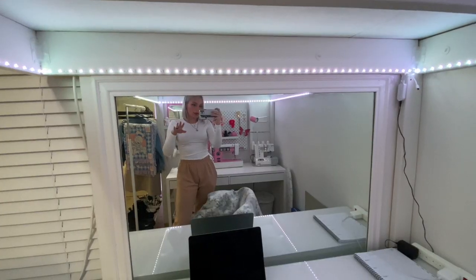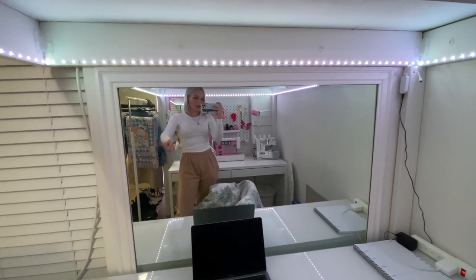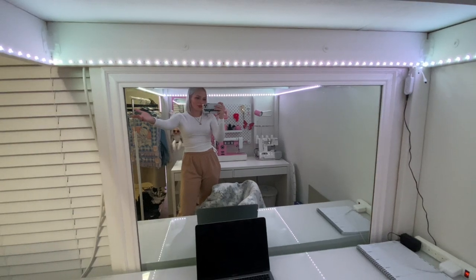My mom made this mirror and framed it out. It goes all the way to the floor, but I have a desk in front of it right now, so you can't really see it. Also, my LED lights are the Amazon lights that everyone gets.